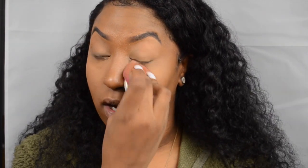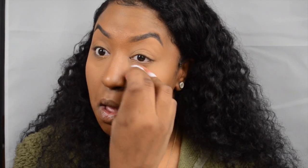But right now we're just setting the eyes because I go in and I cream contour. But I set the under eyes now so that they don't crease. And I do set my small lines as well, just around here. And this powder truly has like no color whatsoever.